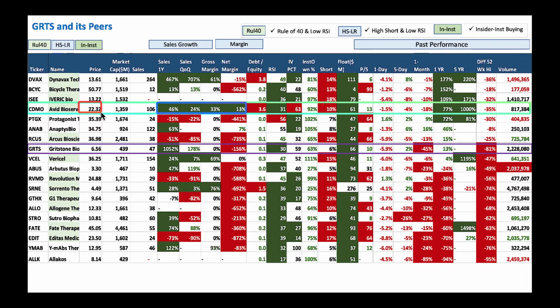Just a $22 stock, as you can see here, and they've done nicely in 1 year and 5 years. So you could buy this stock and hold it for a long time. And then we got a few more as you can scan through here. Keep watching the sales growth and gross margin. And now we'll talk about GRTS, which is a stock we're going to cover in a deep dive today.